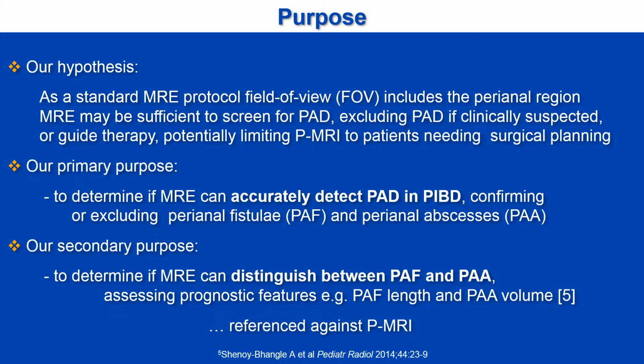Our secondary purpose was to determine if MR enterography can distinguish between perianal fistulae and perianal abscesses, assessing prognostic features such as fistula length and perianal abscess volume referenced against pelvic MRI.